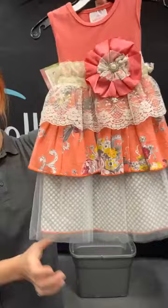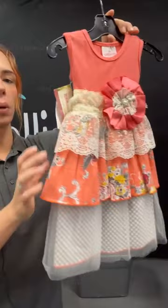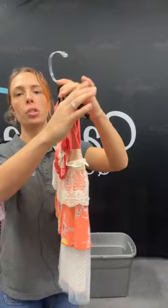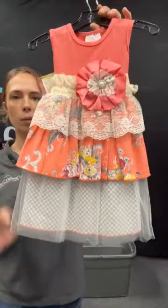The price we have is $22.95, but today on the live it's 25% off, so you're going to get it for $17.21, new with tags dress, and the brand is She Bloom. New with tags. So cute. That'd be so cute for Easter too. Yes. Guys, we're giving you lots of Easter options here.